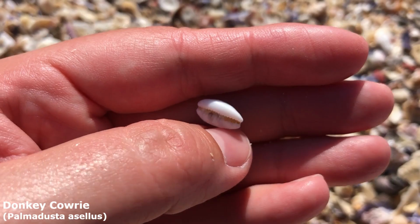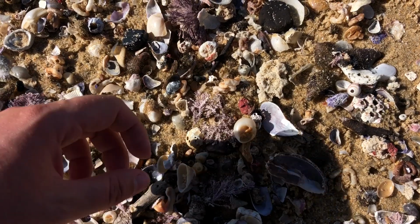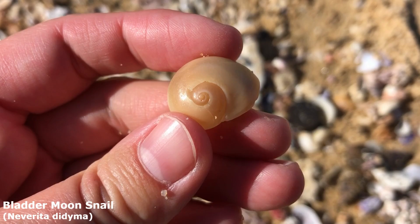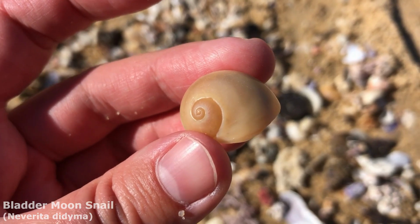I've been here for a while. I'm kind of thinking about packing up, but there's just more to look at. Oh my goodness. Yep, super happy with him as well. Oh, he's maybe nice. Yeah, nice on the top as well. I wasn't sure if he was going to have a massive hole somewhere. I have noticed a few of these today. A lot of them have been broken. It's just a nice little bladder moon snail.